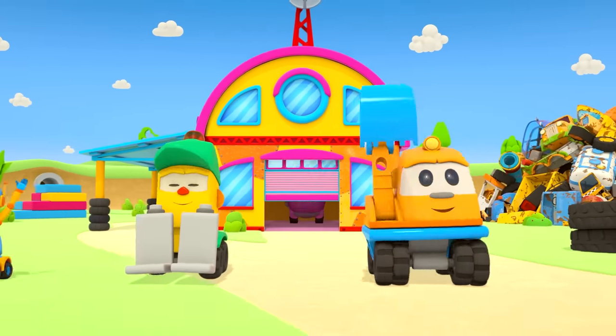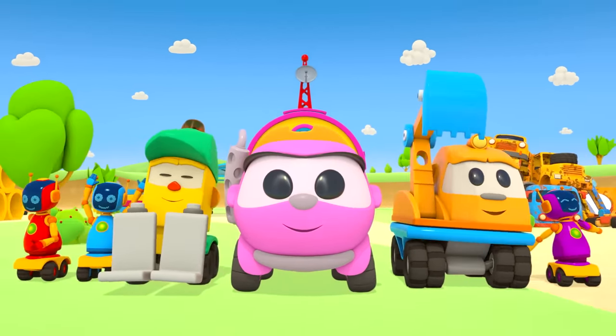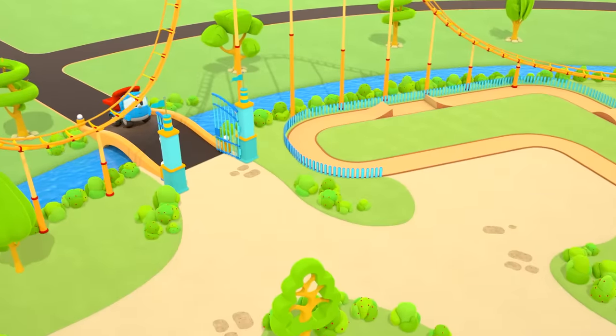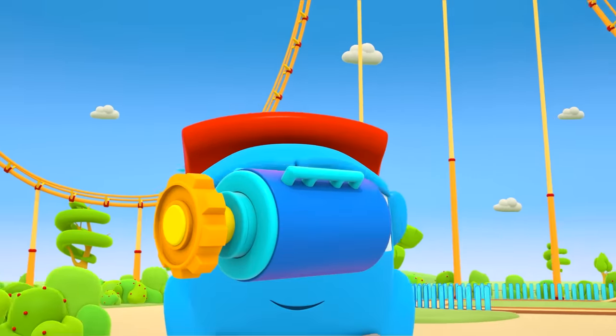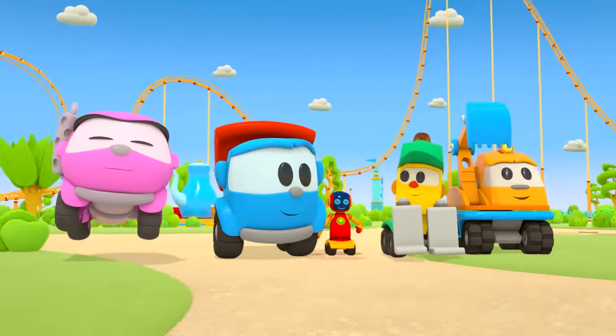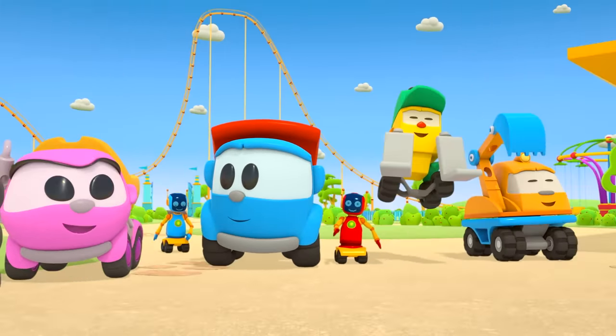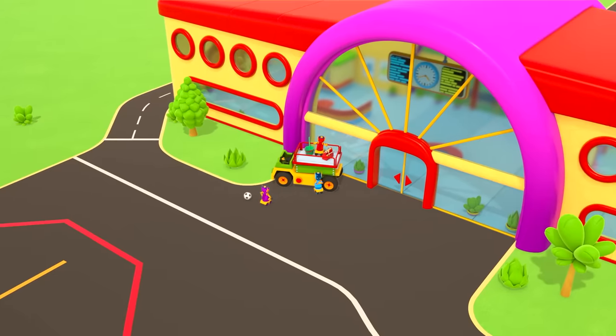Lifty and Scoop, robots and Leia, having a lot of fun. Who's the fastest one? They build the cars that are so good. Wheel, motor, and hood. Who brings the parts? It's Leo. Leo the truck. Leo. Leo the truck. It's the airport.